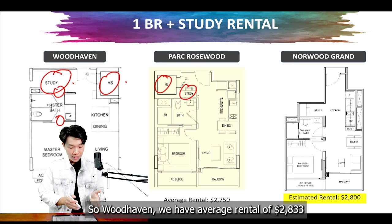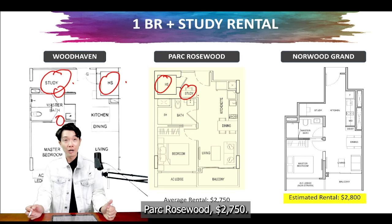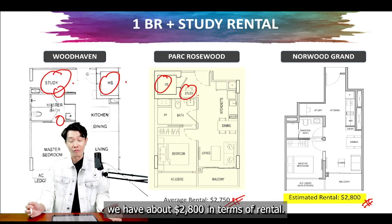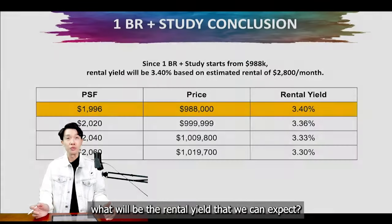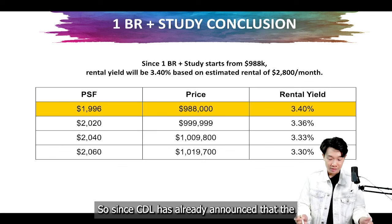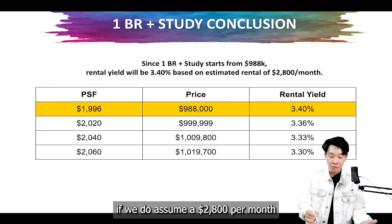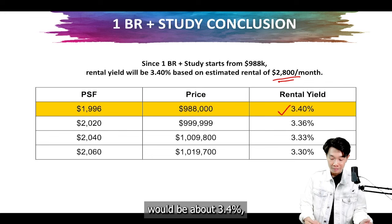So Woodhaven, we have an average rental of $2,833. Park Rosewood, $2,750. So we are estimating Norwood Grand to have about $2,800 in terms of rental. So if you are getting some rental, what would be the rental yield that we can expect? Since CDL has already announced that the 1+ study is starting from $988,000, the best kind of rental yield, if we assume $2,800 per month, would be about 3.4%.